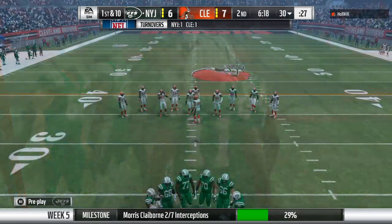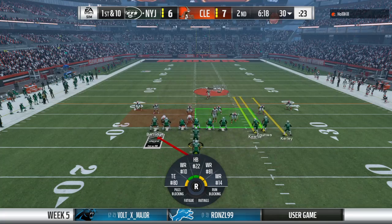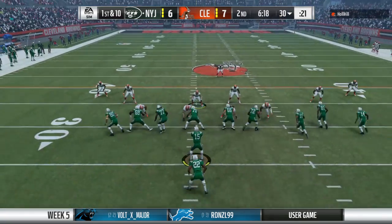They've got to go out there on sudden change and at least hold people to field goals. And if that keeps happening, they lose confidence in the quarterback, and then no one plays well.